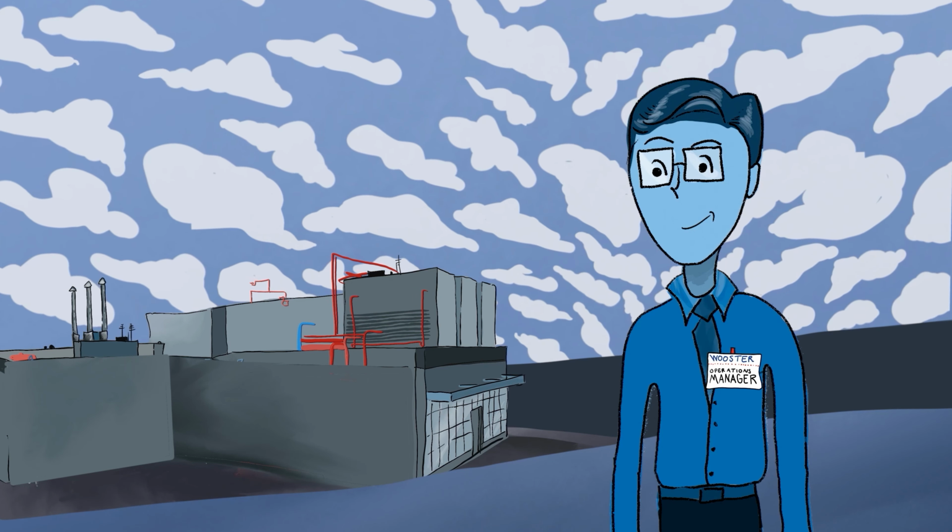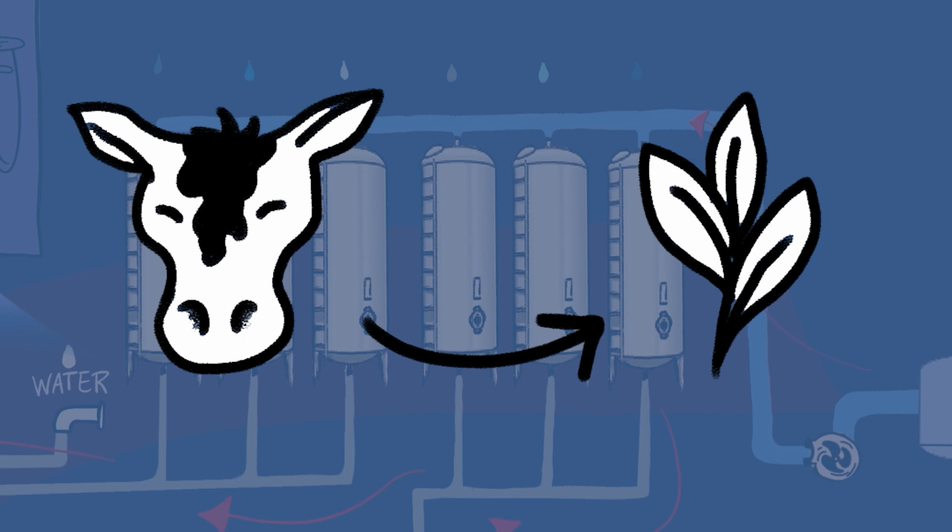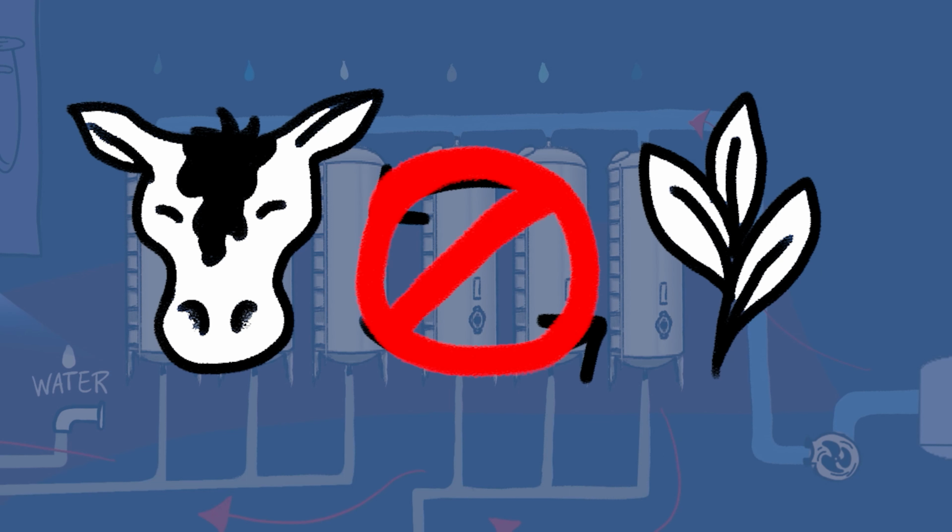We have raw ingredient tanks that hold liquid sugar, corn syrup, milk, cream, vegetable oil, and condensed skim milk. This location makes both dairy-based and plant-based frozen desserts. Making sure that allergens do not migrate into the wrong products is a real concern.